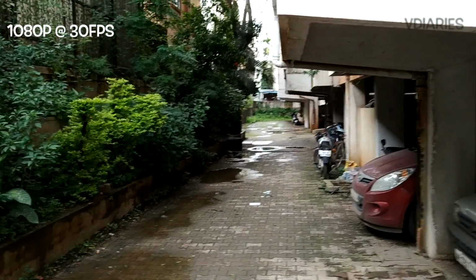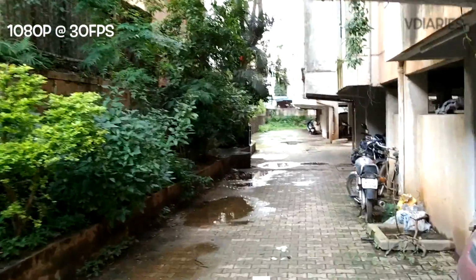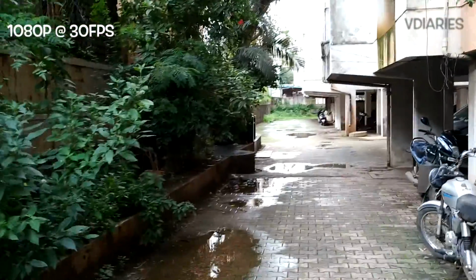Moving to the video department, the electronic image stabilization works really well at 1080p. You get smooth footage out of the camera. The details and the sharpness are commendable. The EIS does bring some jitter in the images, but if you are not moving your phone too much, then that won't be an issue for you.